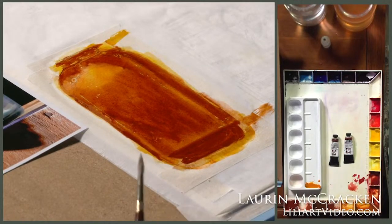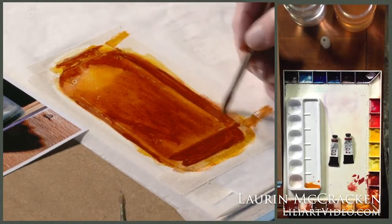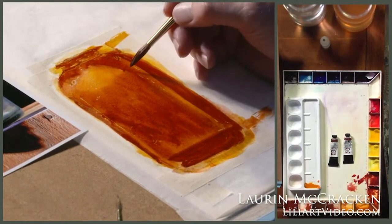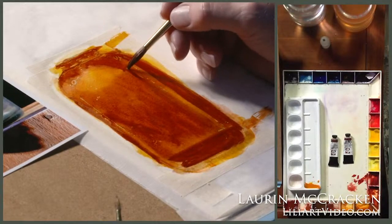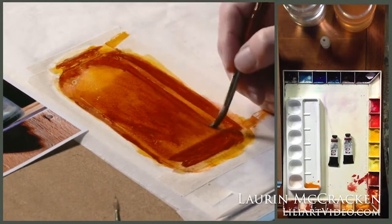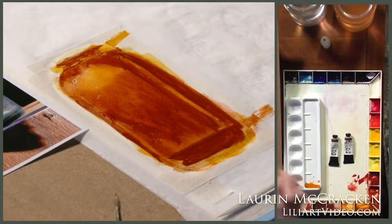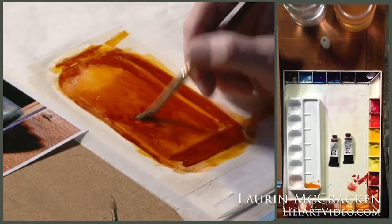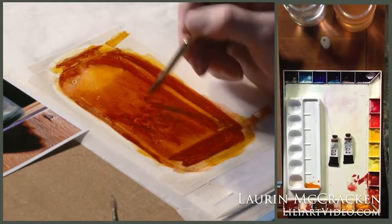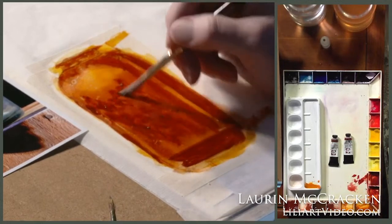Now I think what I've successfully done here is now identify all the major dark areas that need to be defined in this painting. Some of them work top to bottom, some of them just work in sporadic areas within the painting. And because the painting is very wet, I don't have to worry so much about brush strokes. I can just lay the paint in and let the paint do the work.